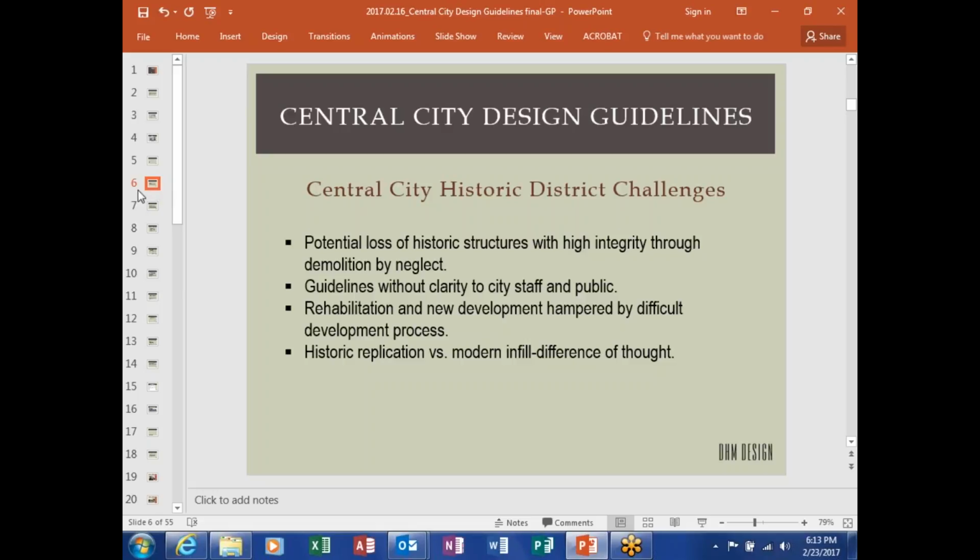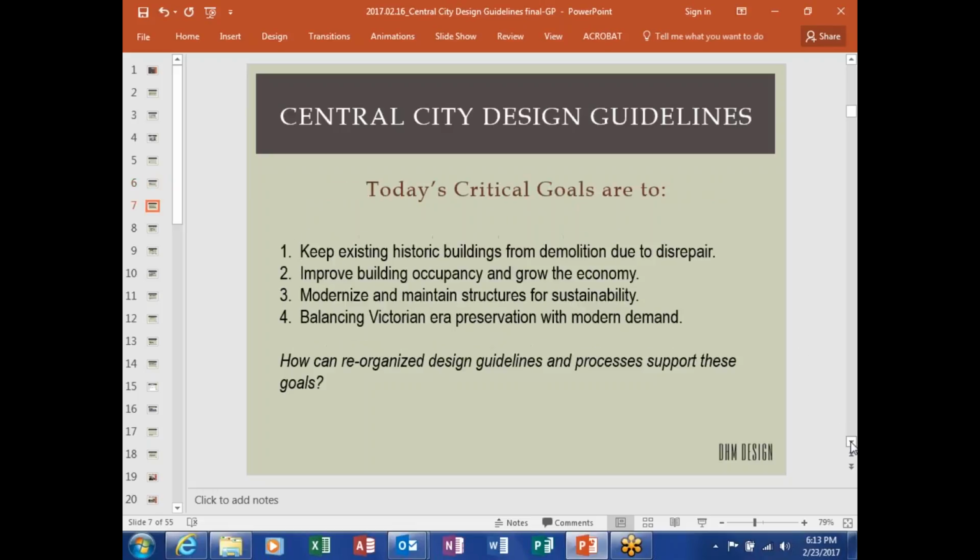So those are some of the challenges, and with those challenges in mind, if you want to have any comments, please just stop me. I'm going to keep rolling. We have a lot to make it through, but if you have something on your mind, that's what we're here to talk about.